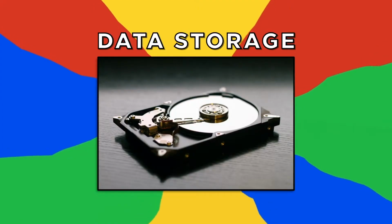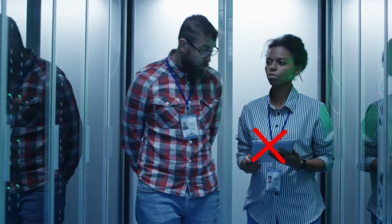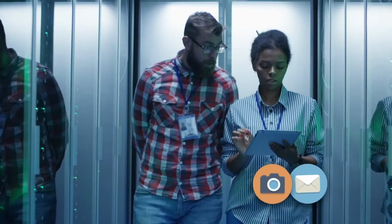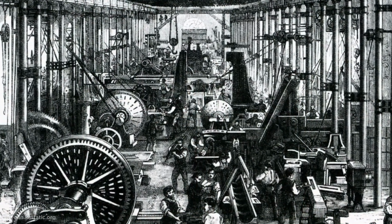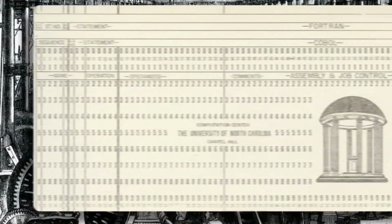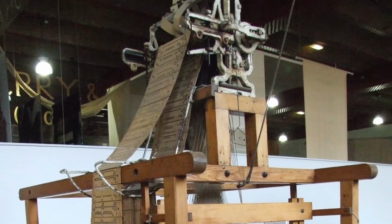Data storage. We couldn't always rely on the digital realm to store everything from photos to messages. Data storage originated in the textile industry during the 18th century, when punch cards were used to record series of instructions from mechanical equipment like jacquard looms.